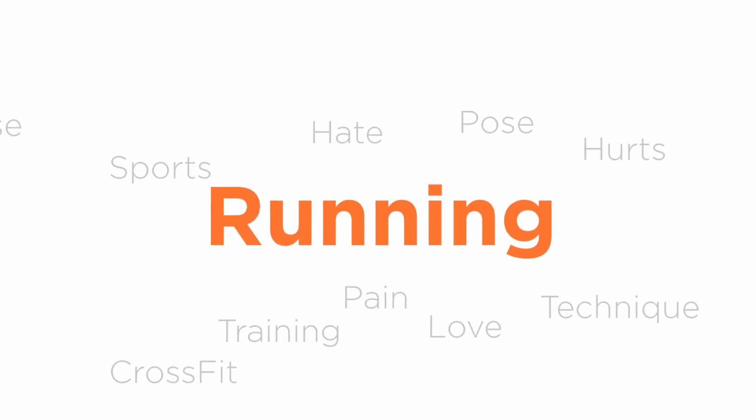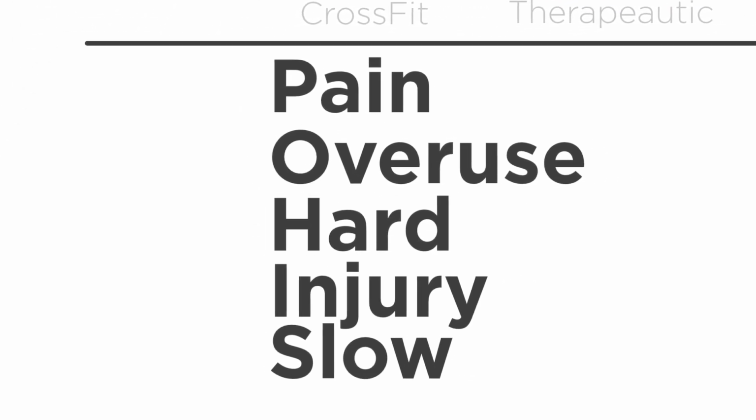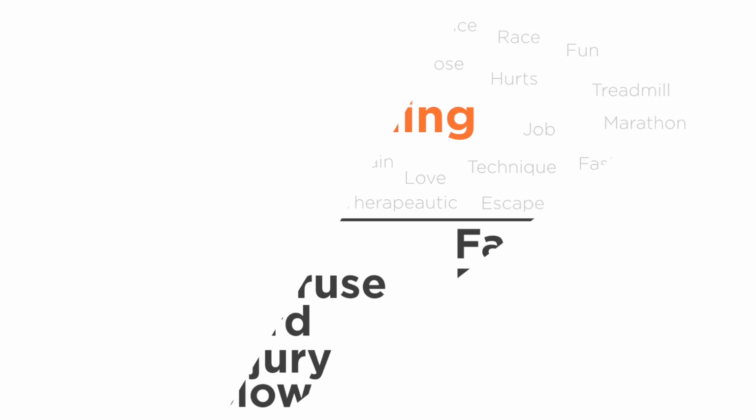How about this? If I asked you to write down 5 words that you associate with running, would you have a list that looked more like this one? Or a list that looked more like this one? Chances are this one. Moving on.